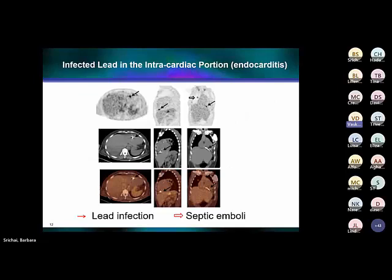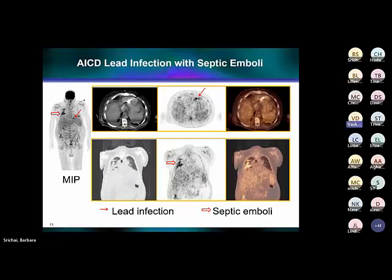So what is the value of FDG PET-CT? You heard an elegant discussion of a presentation with echo being always the first line imaging, and I agree completely with that. Now, here's a patient where you can see that there is infected lead, which could have been identified by echo. The question is, echo will not be able to identify the septic embolus. By FDG PET-CT, you can see that there is clear septic embolus beyond the lead infection.